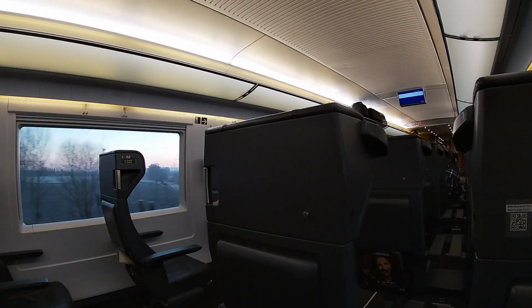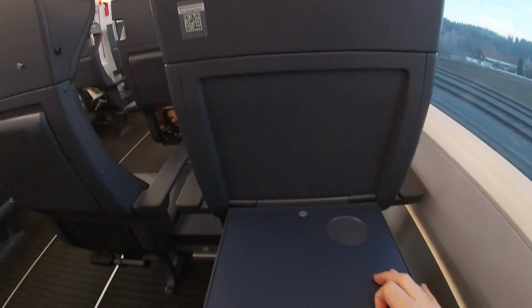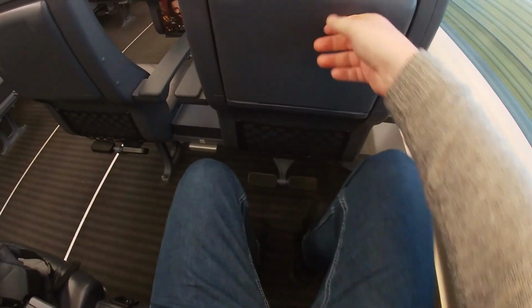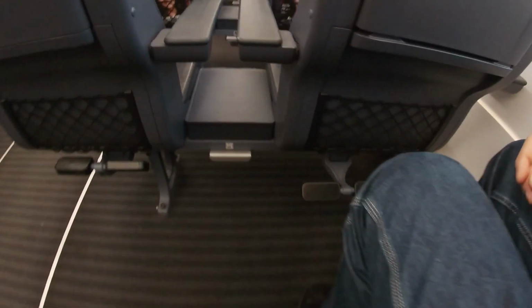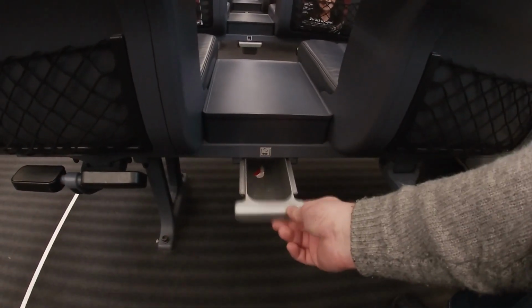Just like in second class, you'll find some chairs facing each other with a table in between, but most chairs come in a composition like this. You find a small fold-out table you can pull towards you. This is about the same size as in second class, and there's a small footrest. The garbage can be found in exactly the same spot as in the second class.